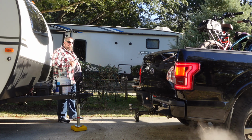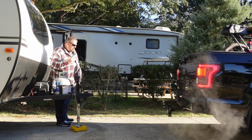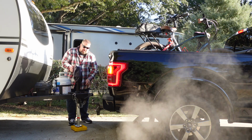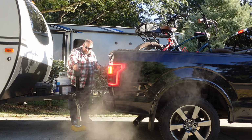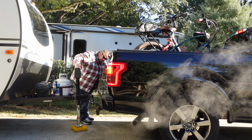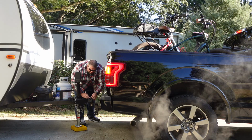Hopefully she does a better job than I did day one. Probably gonna have to come back a smidge, but give me a second to lower this down a bit. Yeah, come back a smidge. A little bit more. Stop. All right, we're hooked in. I just need to lower everything and get everything attached.